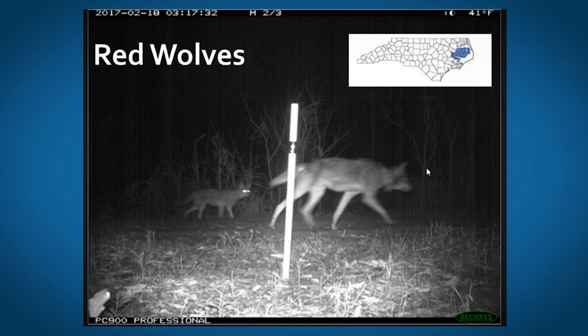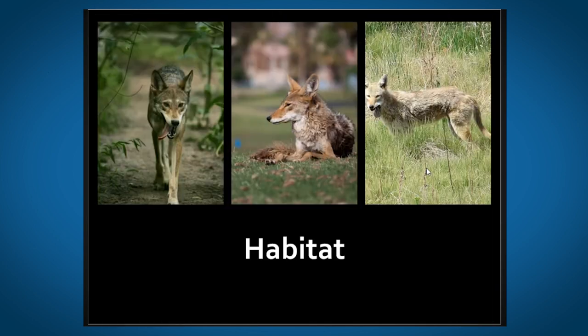But this picture was taken in Alligator River National Wildlife Refuge on a project I was doing with the Wildlife Resources Commission up there. All right, so back to coyotes. They are really flexible in terms of their habitat. They like wooded areas, they like open grassland areas and agricultural areas, and they like urban areas too.